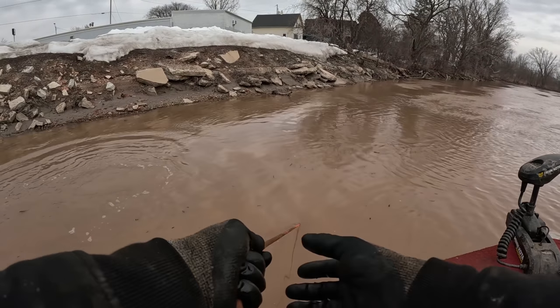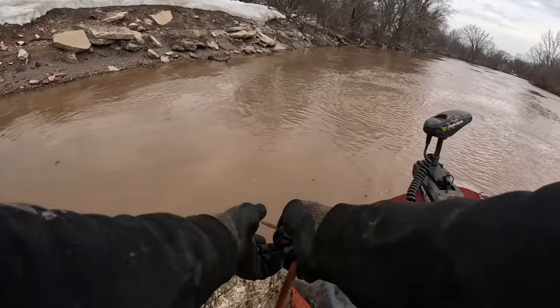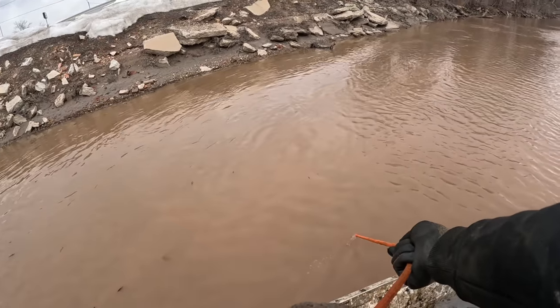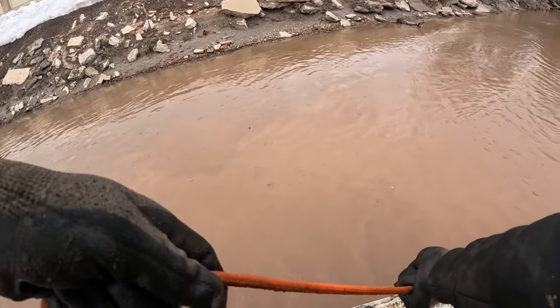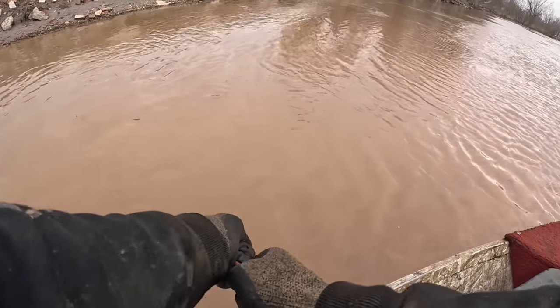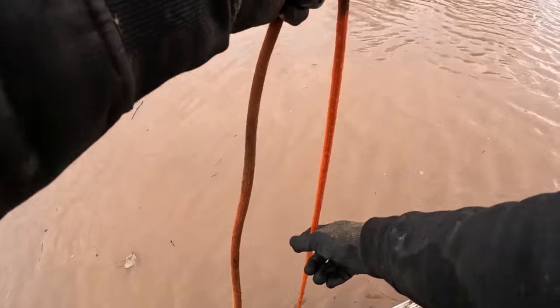Whoa. I just landed on something, dude. Something pretty heavy. Oh, yeah. Are we gonna be able to get this up even? Come on. Come on. See, I'm thinking the heavier stuff that they would have dumped in the river isn't gonna be very far from the shoreline here because they're probably not gonna be able to throw something that heavy very far.